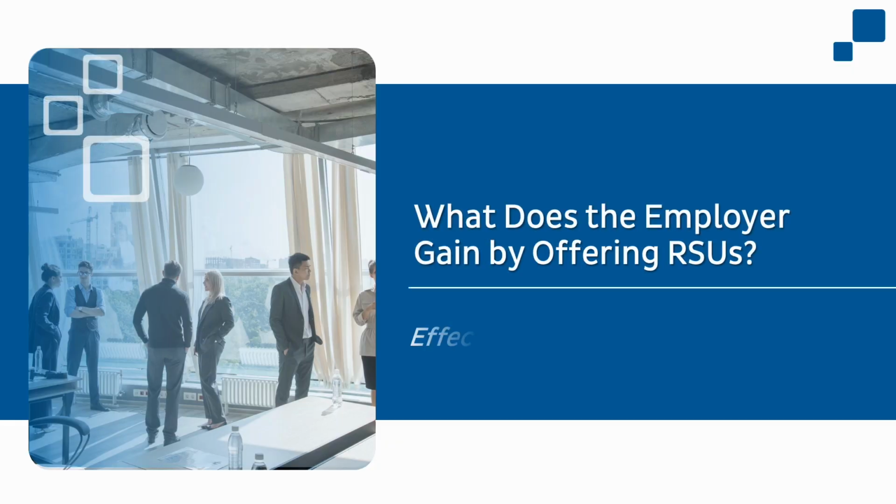From the employer's perspective, offering RSUs aligns the interests of the employees with those of the company, since employees benefit from the increase in the company's stock price. They can be an effective tool for attracting and retaining top talent, as they provide employees with a stake in the company's long-term success. So let's take a look at some important considerations as an employee.